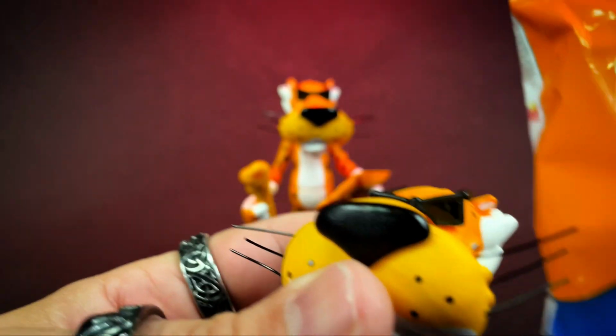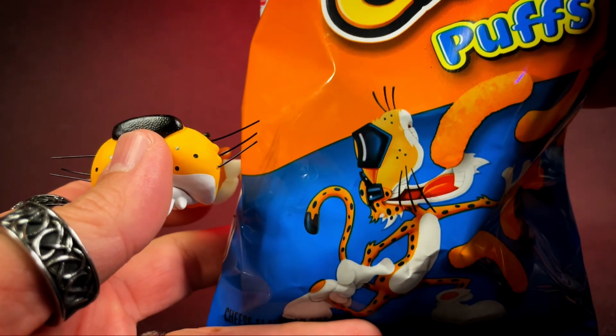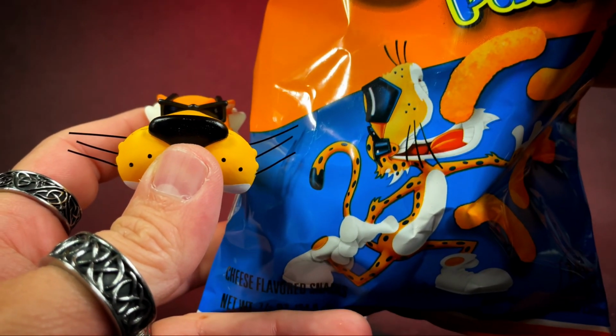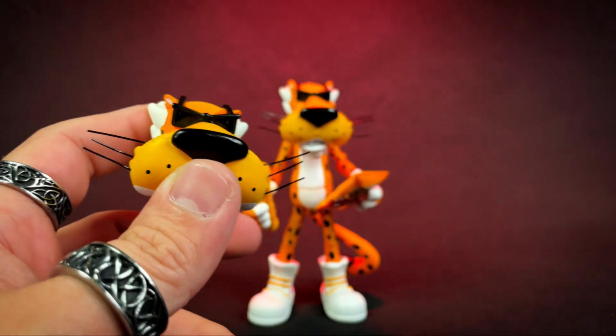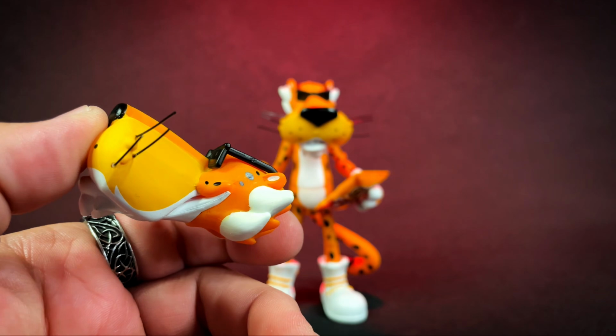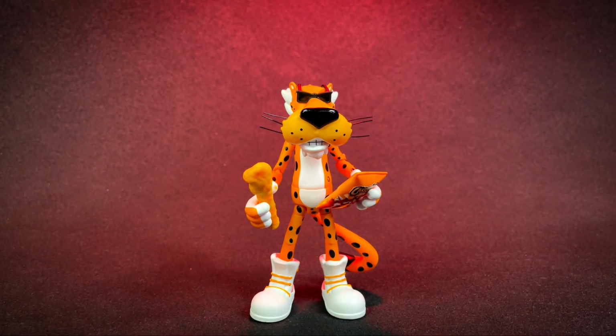If we look on the bag, his whiskers are a little bit better defined. But they had to do what they had to do. But like I said, it's a small gripe. It's not a big gripe. It's a small one.